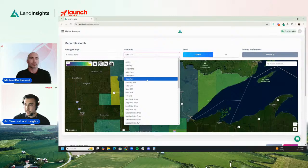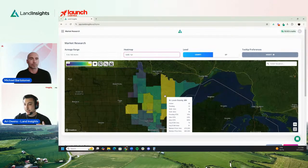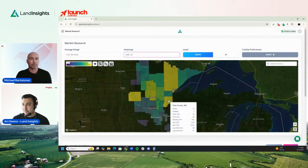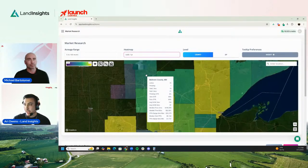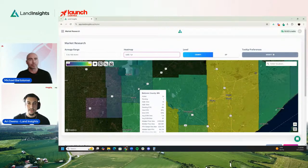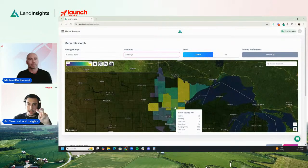You can also alter this heat map so you can see if I heat map it by the number of comps in a year, for example. Fortunately, Beltrami is still not the top market, so this gives me some leverage, right? I know I'm marketing to some place out there in the U.S. that the majority of investors are probably not spending all of their time. Doesn't mean that I'm not going to run into competition out here, but it increases your chances drastically to know that there are other investors literally avoiding this county to target those that are more hot, right?